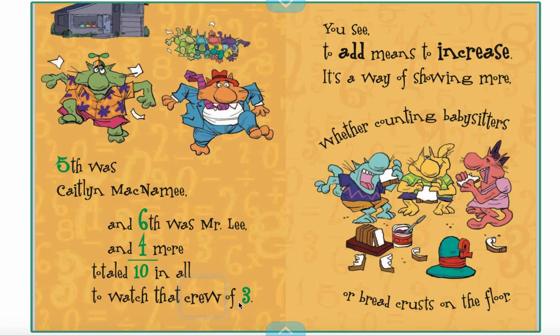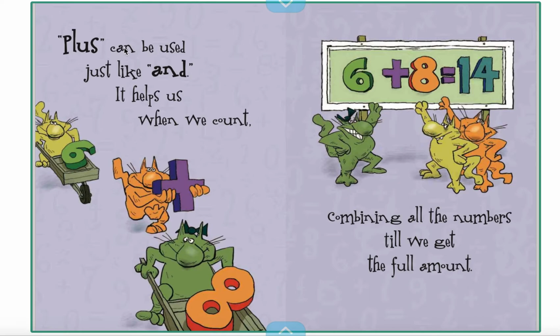You see, to add means to increase. It's a way of showing more. When counting babysitters, or bread crusts on the floor. Plus can be used just like and. It helps us when we count. 6 plus 8 equals 14. Combining all the numbers till we get the full amount.